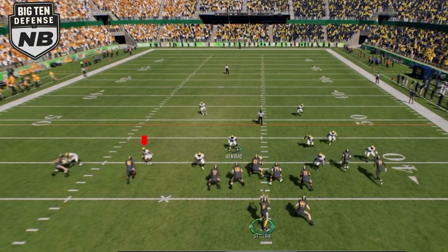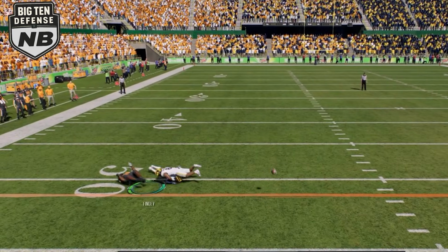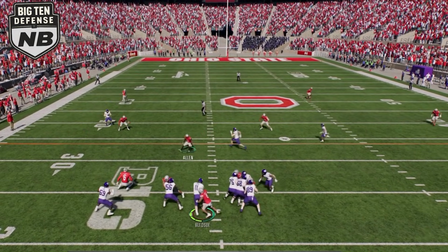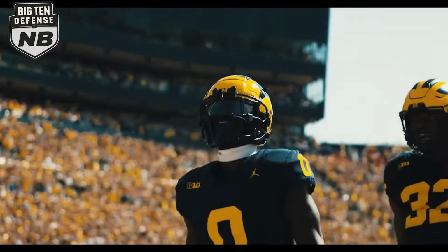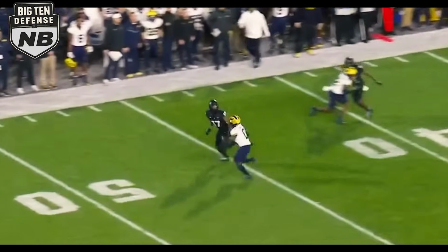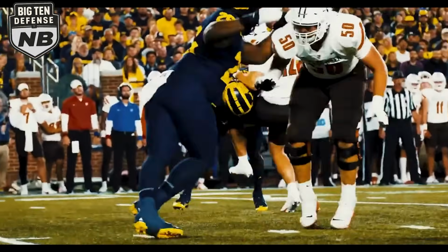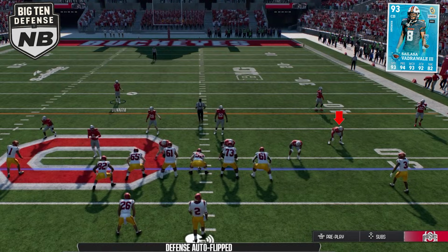Then our nickel and dime players are our hybrids, slot defenders who can cover in tight spaces, trigger downhill in the run game, and show up in pressure packages. Mike Sanderstill at Michigan was elite in this role, one of the most versatile defenders in the country, locking up the slot and flying in untouched on blitzes to blow up screens and pressure quarterbacks. And here's the player I'm using in my nickel spot.